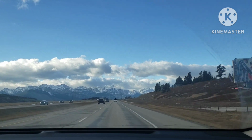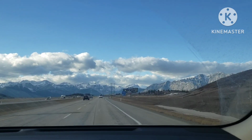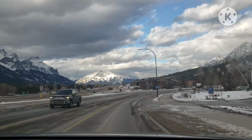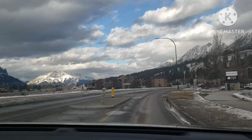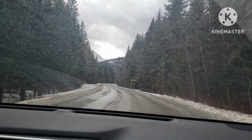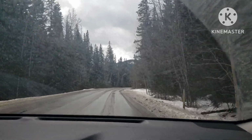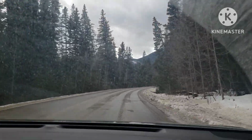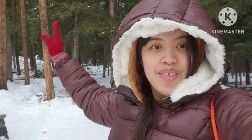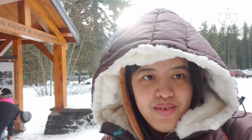Johnston Canyon is found in Banff National Park and it is about 2 hours away from Calgary. This place is very popular all year round. You can visit here during summertime and you can also check the frozen falls during wintertime. We finally arrived after 2 hours of driving and I've noticed that the park is not busy compared to the last time that we've been here.